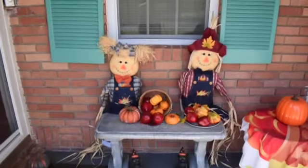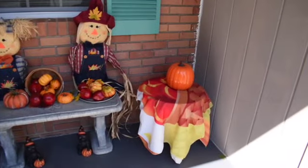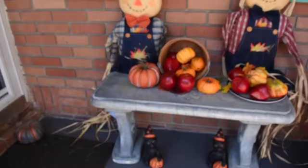See how quick that was? That took all 5 minutes. Now my fall decor is up. And that's my little kitty cats.